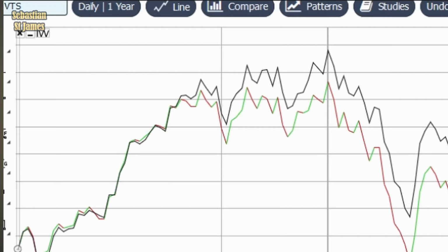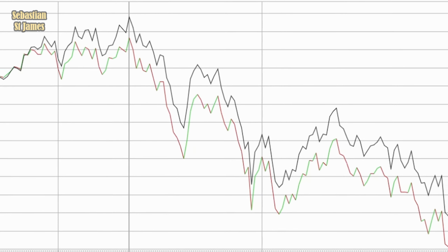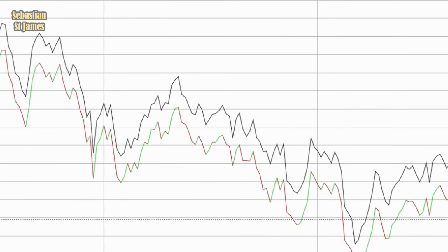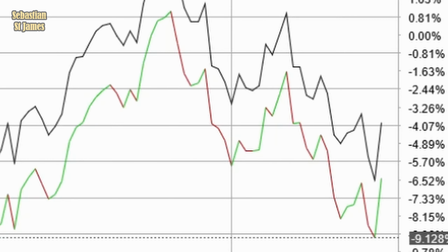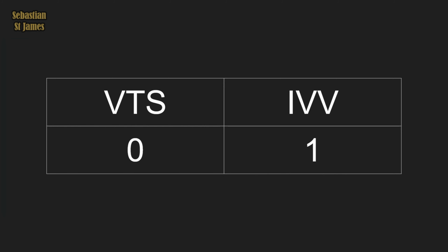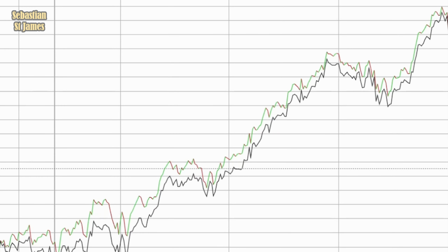In red and green, we find it's the VTS, it's the total market. In black is the IVV, that's the S&P 500. Well, black is actually going ahead a little bit there, and yeah, it basically finishes up. Yeah, there we go. Quite straightforward. IVV beats VTS. The score is 0 to VTS and 1 to IVV. That's over 1 year, which is rather short term. Let's double that. Over the 2 years, we notice, well, it's actually VTS out in front there.